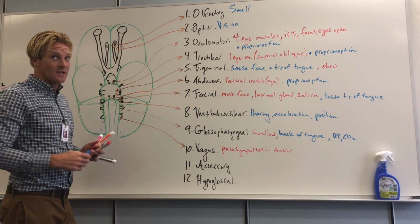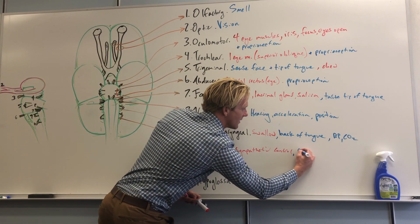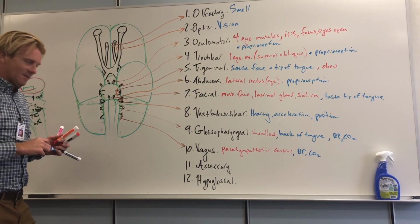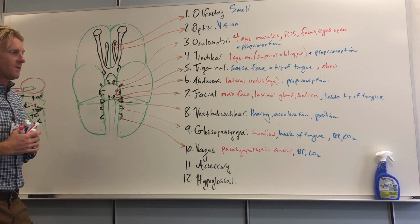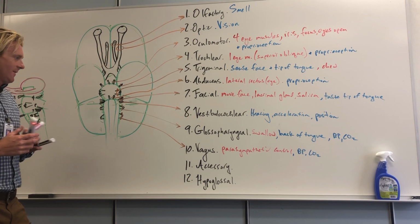There's also some important sensory functions. Just like the glossopharyngeal nerve, he's going to measure things like blood pressure and the amount of CO2 in our blood. In addition, it allows us to feel touch on our outer ear, which is kind of a random function, and also taste on our epiglottis, which is the little flap of skin that covers the larynx.